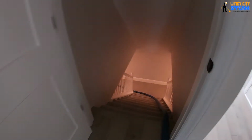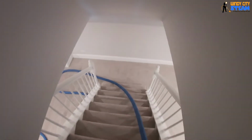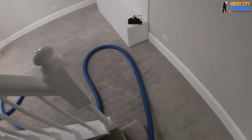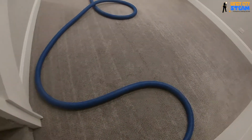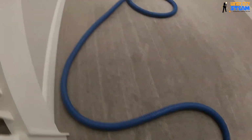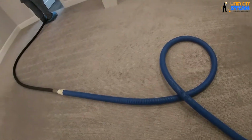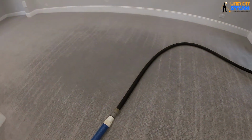Right now we're doing a quick little cleanup here. Basement had flooded. Right now we're just doing some water extraction. As you can see, it's really wet right in this area. Stayed relatively dry right here. And then also, this is the super wet spot.